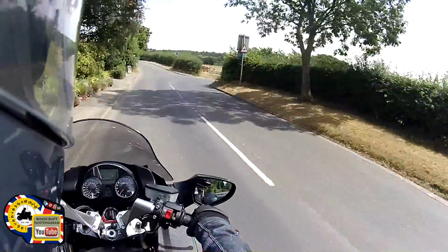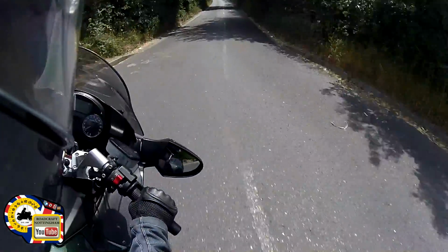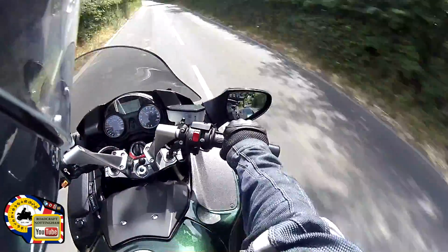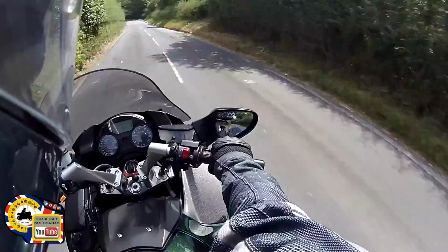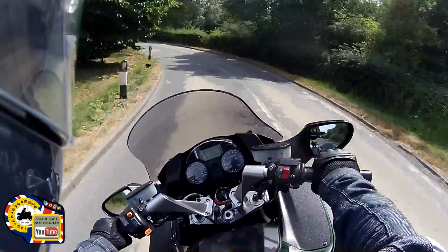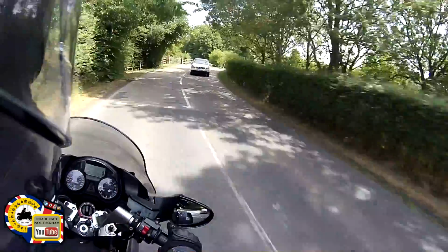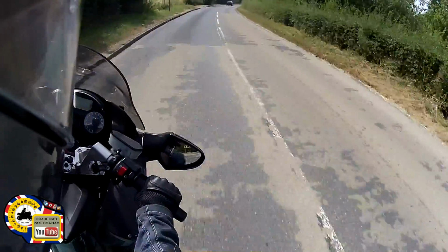So second gear's nice. Look around the bend, lean and roll. You probably can't hear that because I've got the screen down. And this is that double apex. You think it's opening up and then all of a sudden it tightens back again on itself. You can imagine how dangerous that would be.